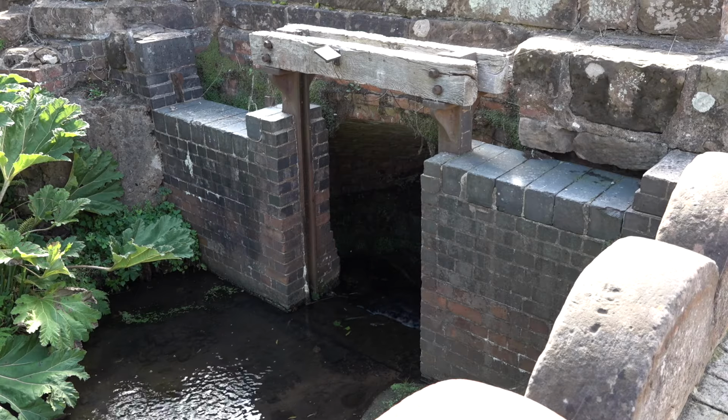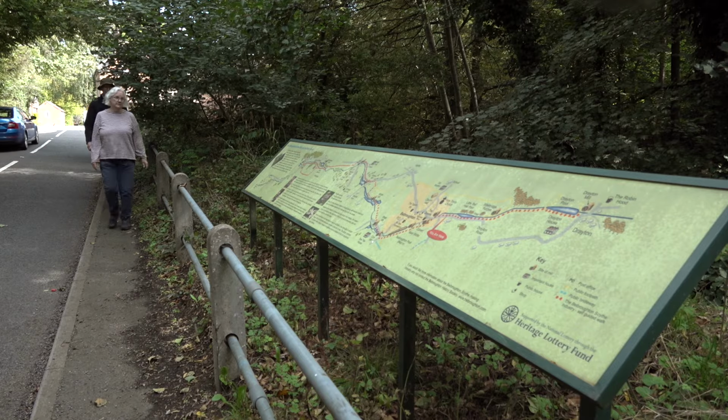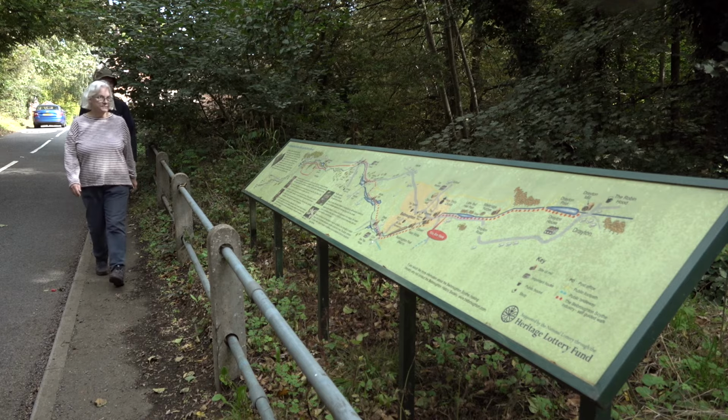Further along we join Drayton Road and are now on the home stretch of the walk. Here is a map showing our route.